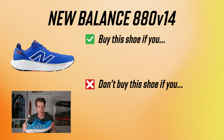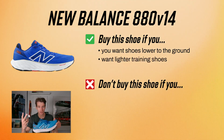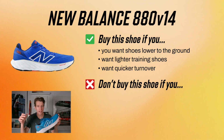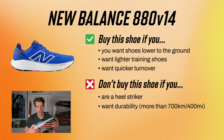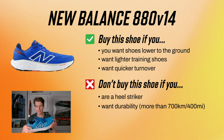So I would advise you to try the 880 V14 if you're not a fan of big, bulky, or tall shoes, if you like shoes that are relatively lightweight, and also if you like shoes that encourage a quick turnover. Meanwhile, I'd advise you to stay away from these shoes if you're a heel striker. The low heel to toe drop might make this a little bit awkward for you and force you more onto your midfoot or forefoot. And also if you're looking to get 1,000 kilometers plus out of a shoe, I'd suggest you go somewhere else because these ones tend to flame out for me after around 700 kilometers.